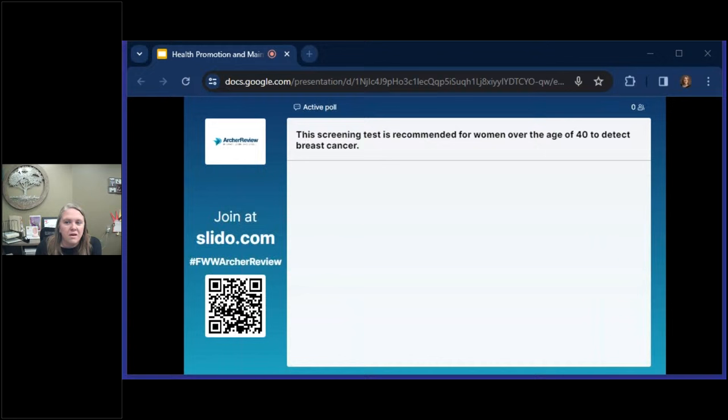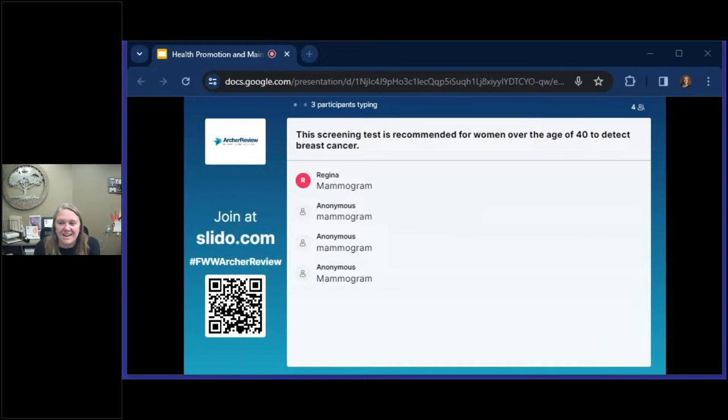All right, this screening test is recommended for women over the age of 40 to detect breast cancer. Okay, what screening test, so that gives you a clue, is recommended for women over the age of 40 to detect breast cancer? What do you think? I think a lot of you are going to get this one. Feel confident here. Excellent job. Yes, I'm seeing several of you putting your answers here in the question box. Perfect. Absolutely. Yes.